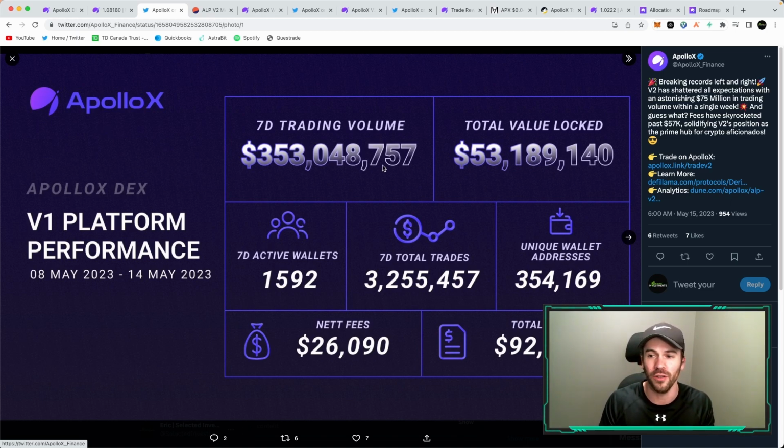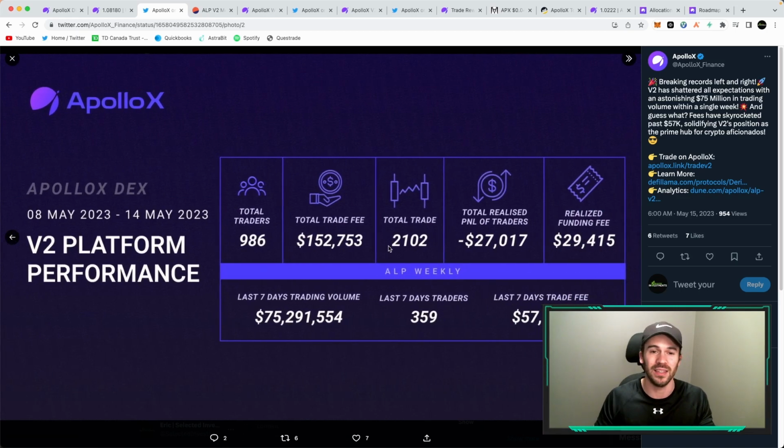Now that's on V1, and if we take a look at the V2, which is again the on-chain perpetuals, here we see about $152,000 in total trade fee. So definitely more volume and activity on V2 rather than their V1, and they had about 1,000 total traders.